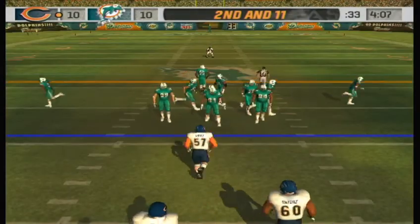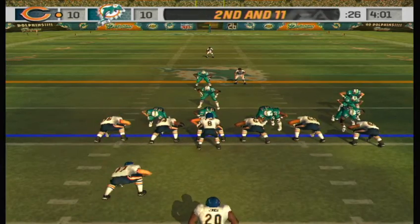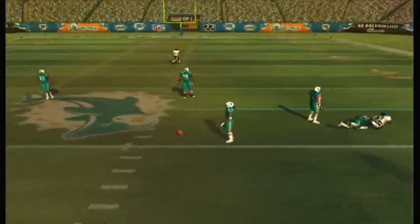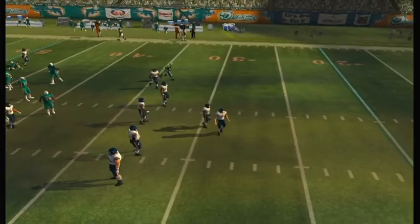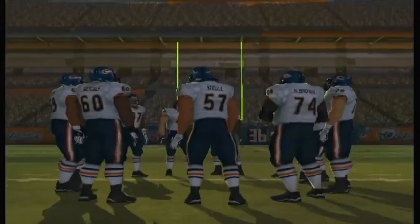Second and 11 on their own 36. Ball on the 36-yard line. Miami comes out with 8 guys in the box. With the pass, nearly intercepted. What the defense is doing is watching the quarterback's eyes. They're in position so that whatever happens, the ball is in front of them. And that time, it almost got him an interception.